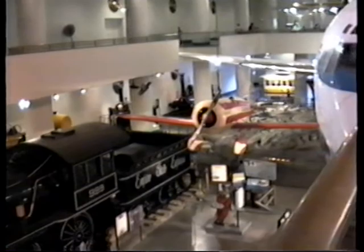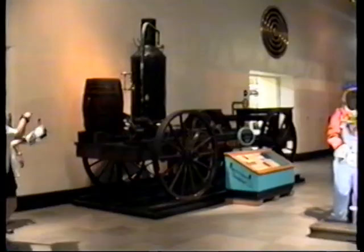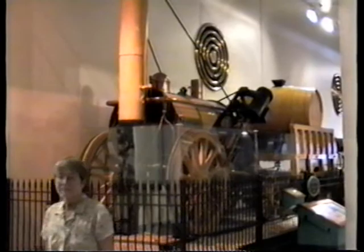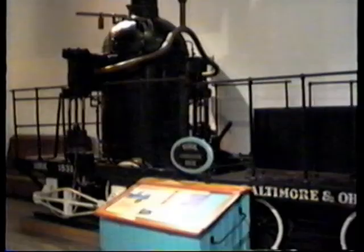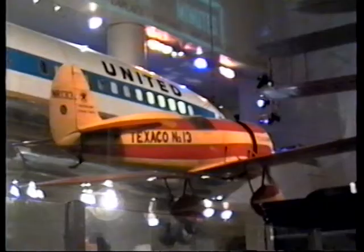There's a Travel Air Mystery Ship, and a big old locomotive. Locomotives. This one ran on the ground, didn't have rails. A replica of the Rocket, the first locomotive on a public railway, Liverpool to Manchester in England in 1830. A replica of the 1827 Tom Thumb, the Baltimore and Ohio, the first operating railway in the United States. 1929 Racer. Frank Hawks flew this plane from L.A. to New York in 12 hours and 25 minutes in 1930.